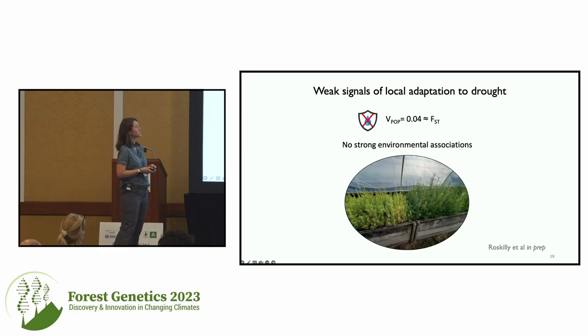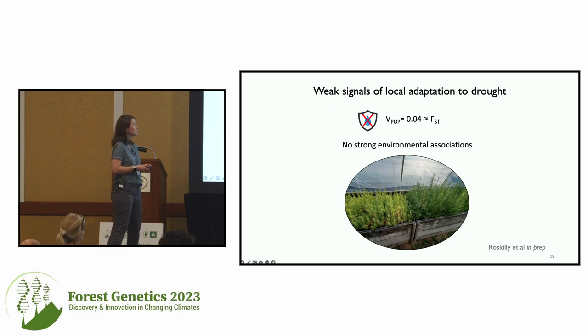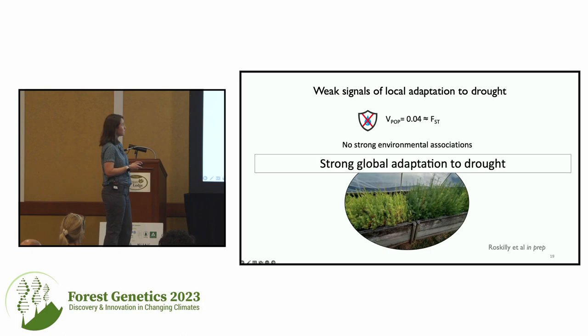And when we looked at the signals of local adaptation in terms of drought resistance, we found very low population differentiation and no strong environmental association. So it looks like there's pretty weak local adaptation to drought, but again, because of that high survival and such a stressful year in seedlings, we think that this suggests strong global adaptation to drought in this species.